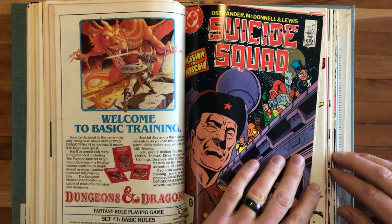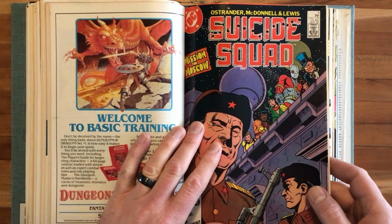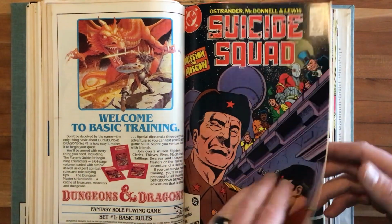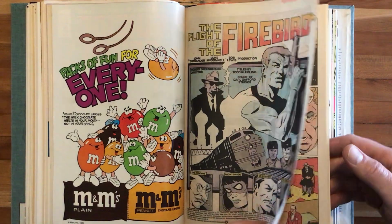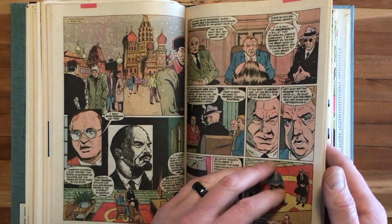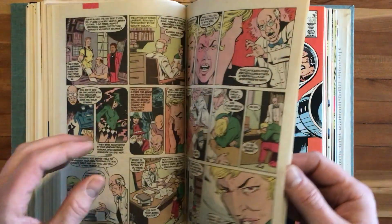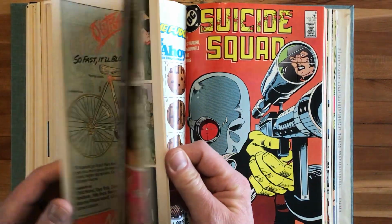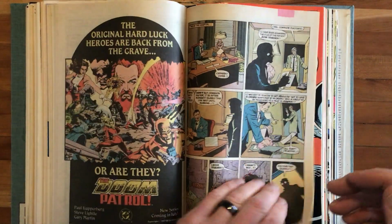Oh, now this is one of those stories that's legit great. This is a 3-part story running through 5, 6, and 7 that involves the squad going to Soviet Russia and really getting into some thick, hairy trouble. So yeah, Flight of the Firebird, very good stuff. Everything that is the Suicide Squad is embodied in these 3 issues.